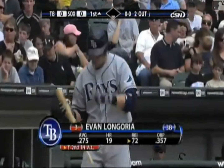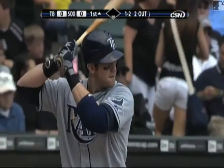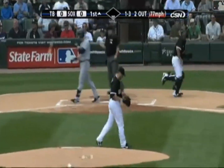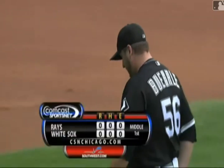They come into action today 5.5 games in back of the Yankees. He's gone. 1, 2, 3 for Buehrle after a half inning of play. It's the Rays nothing, and the good guys coming to bat.